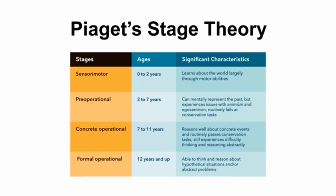With the pre-operational stage, they're still going to struggle with abstract thinking for quite a while, but they can form mental representations of the past. They also have some issues with egocentrism, where children and later teens end up being very focused on themselves. Often, at least early on, it's because they don't realize that other people can have feelings or knowledge that they themselves don't. So their entire world is centered around their own experiences.